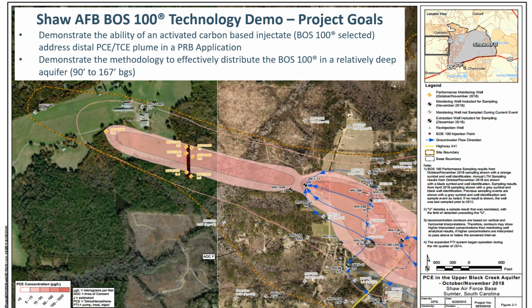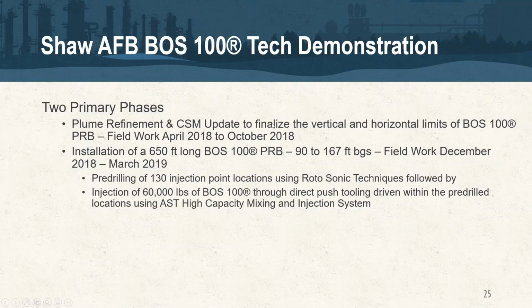The goal of the project was to demonstrate the ability of an activated carbon-based injectate to address the distal plume for TCE and PCE, a PRB, permeable reactive barrier application. The two primary phases of the work included plume refinement to update the conceptual site model, so that we could finalize the vertical and horizontal limits of the PRB. That field work was conducted from April 2018 through October 2018.